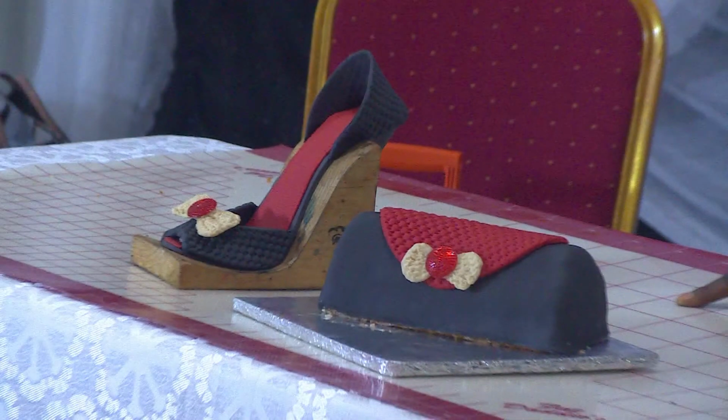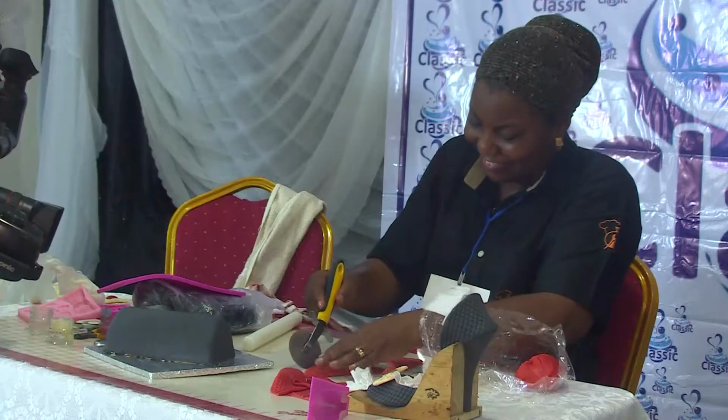The stiletto shoe and the bags, I've been thinking, imagine how did they come across it? We only see it on picture, but today I was able to see everything from A to Z. I gained a lot, even from the modeling topper. In fact, it's superb. It's a hand-free thing which we need to do. We don't need any mold for this. Just work with our hands and we'll get what we want.